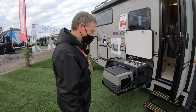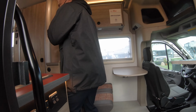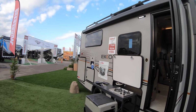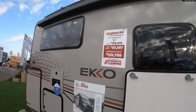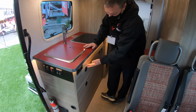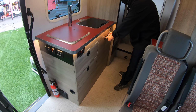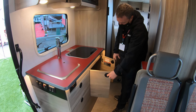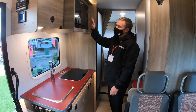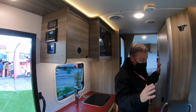Yeah. So you want to go inside? Yeah, absolutely. Show me inside. Again, modular, small, compact, but yet using every single space. Lots of drawers in the galley, lots of countertop. Everything is about trade-offs. And in a Class B, you may not have this much counter space. Microwave up here, more storage.